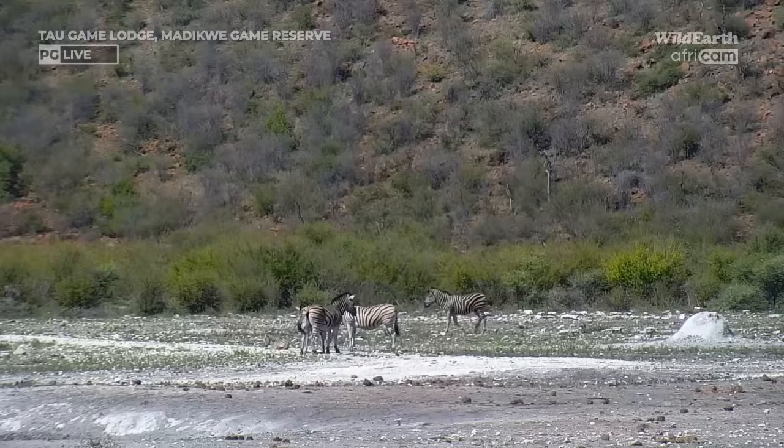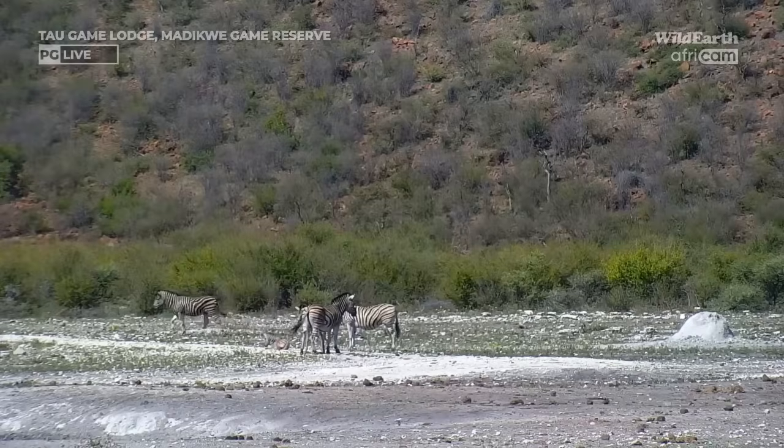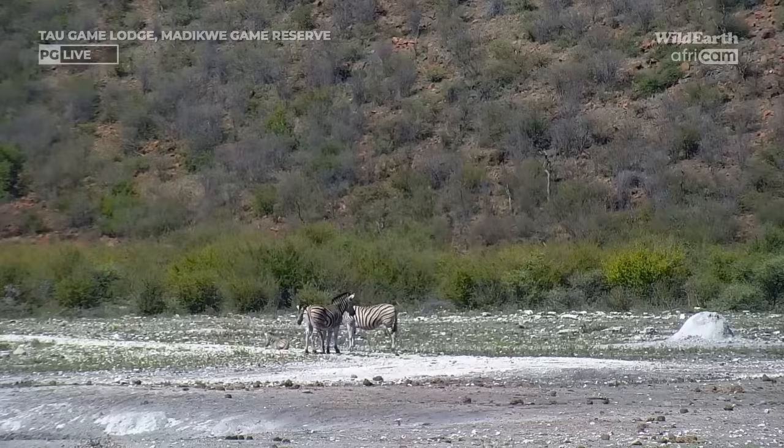But truth be told, in the chaos of a lion hunt, very often one zebra will panic and run left when everybody else decides to run right. And it's that individual that goes the wrong way that will very often be taken.